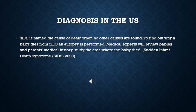SIDS is named the cause of death when no other causes are found. To find out why a baby dies from SIDS, an autopsy is performed. Medical experts will review the baby's and parents' medical history and study the area where the baby died.